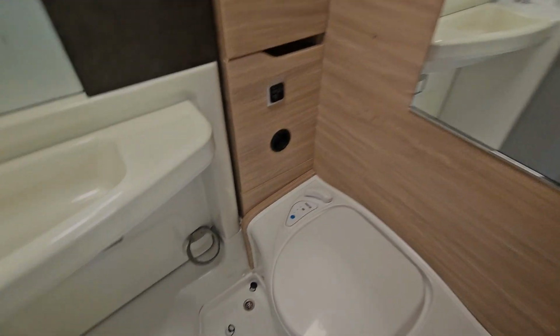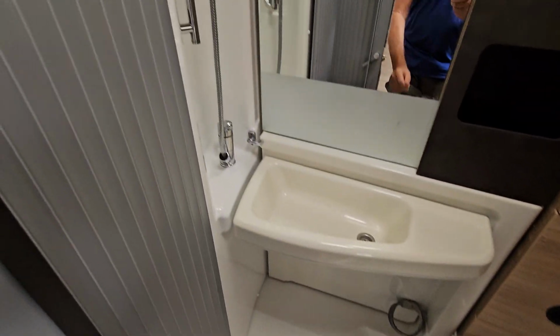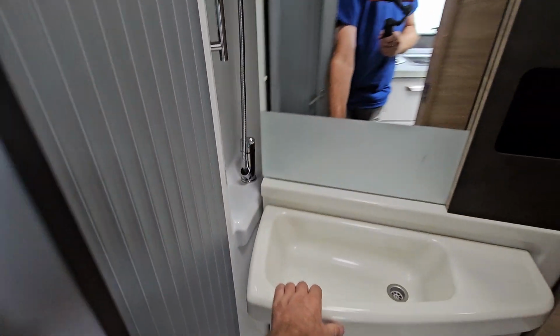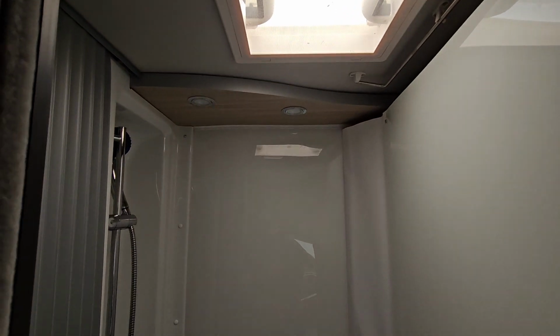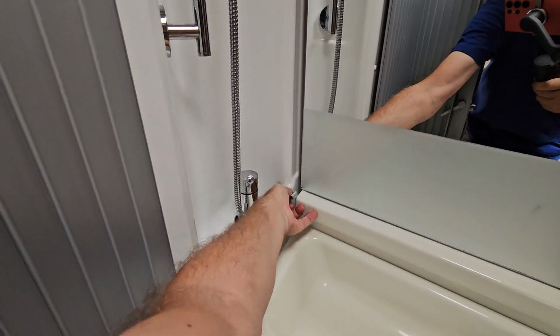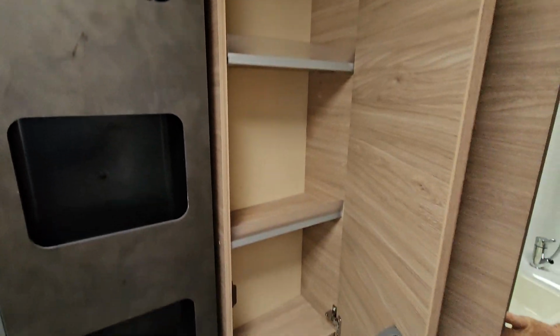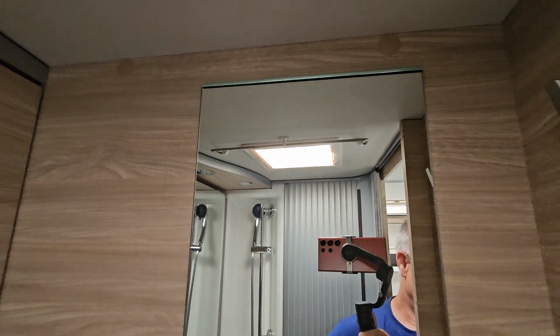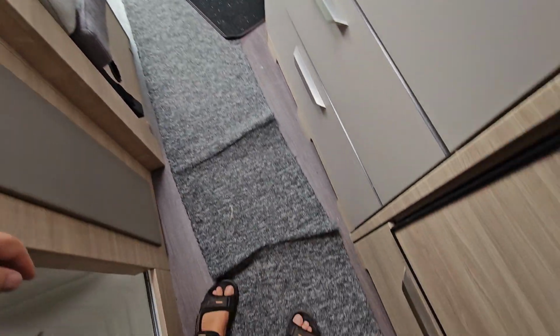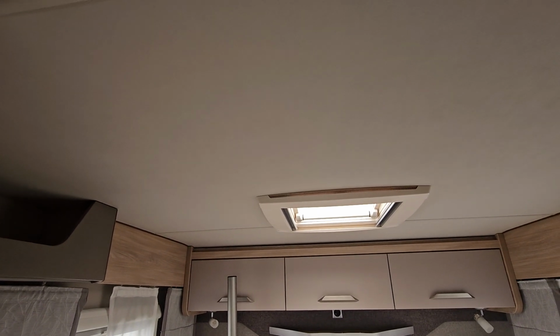In the washroom we've got two plugs for the shower. This will come out like that. And we have also, I should close that, a sliding door. Thetford toilet here, and there's some storage in here as well. And a mirror. Flat floor until you get to the steps up into bed. And there's a roof window there as well.